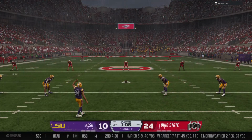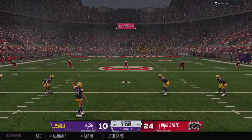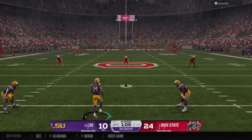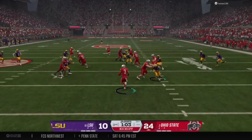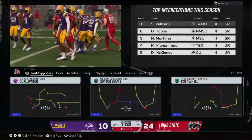Kickoff team out there, they are fired up after just scoring a touchdown. He's going to return it from near the goal line. Not much on the return. They'll stop him at the 24. Good coverage.